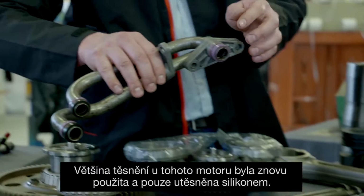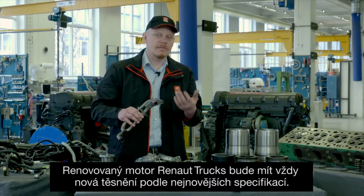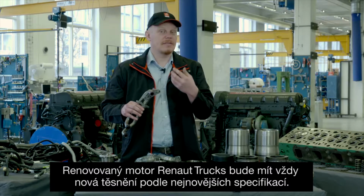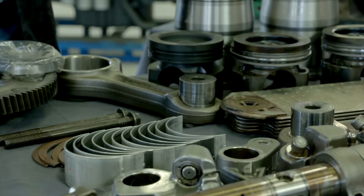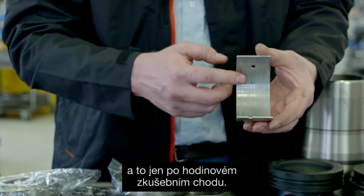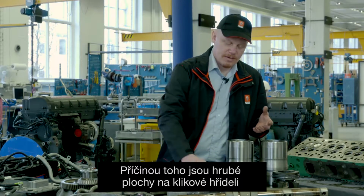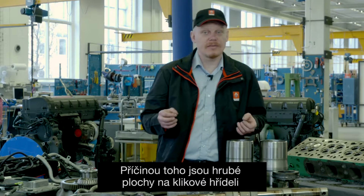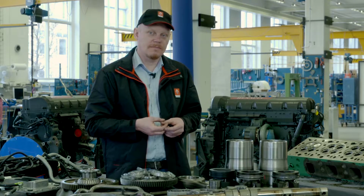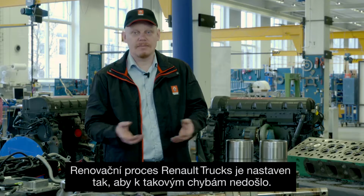Most of the sealings in the engine had been reused, sealed with silicone. A genuine remanufactured engine will always have new, latest specification sealings. We found excessive wear on the bearings in the engine, and this is after only 1 hour test run. The reasons are the rough bearing surfaces on the crankshaft and contamination that had diluted the engine oil. The Renault Truck remanufacturing process prevents any of this to happen.